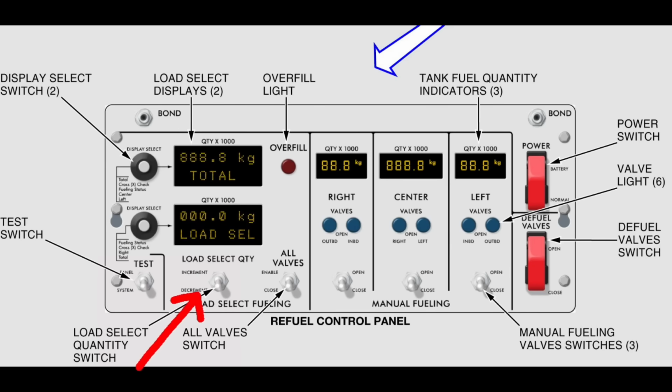Before the aircraft gets fueled, dispatch already sends this information to the fueling personnel. They have the predetermined amount of load that is needed. They will ground the aircraft, take all safety precautions, and then connect the hoses to those respective receptacles. They will also do a self-test of the panel via the switch, making sure everything is operating normally.